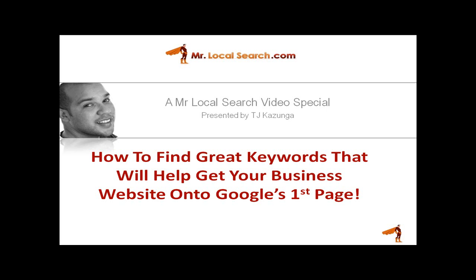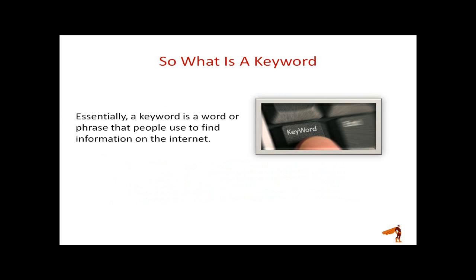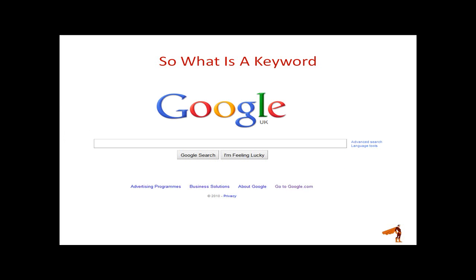is so critical, and why, if you're serious about using the internet to promote your business, you need to be thinking about this. So what's a keyword? Essentially, a keyword is a word or phrase that people use to find information on the internet. It's the sort of phrase that they'll type into a search engine like Google.